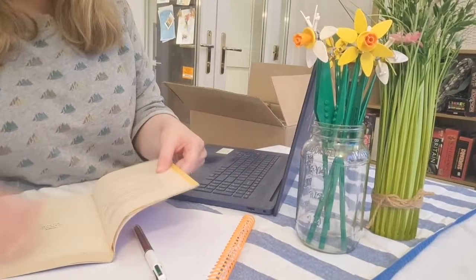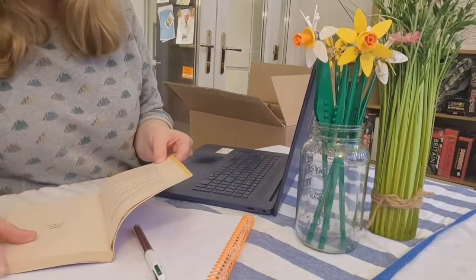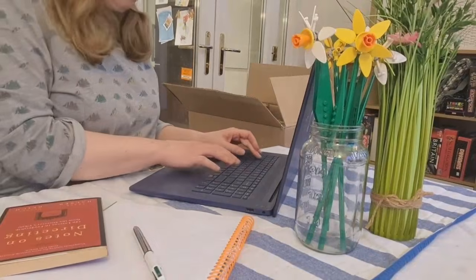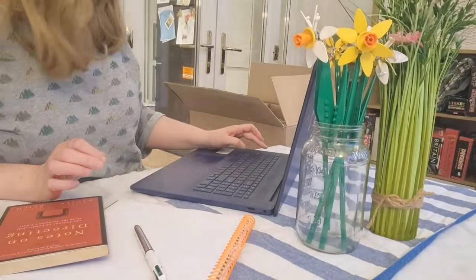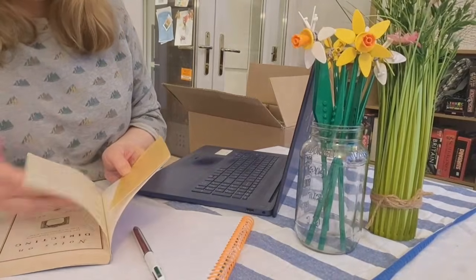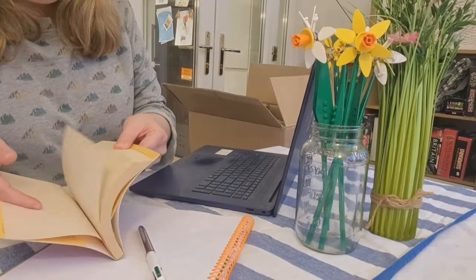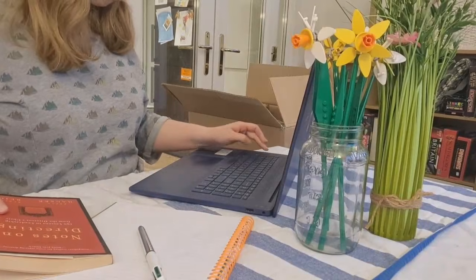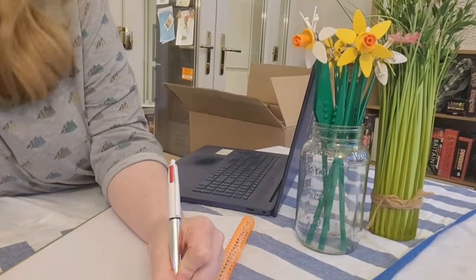Publication year 2003. Publisher Walker US. Add the US in so that the librarian knows that it's not a UK publication. And number of pages. That's what I haven't done. Number of pages. 127. There we go. Right.